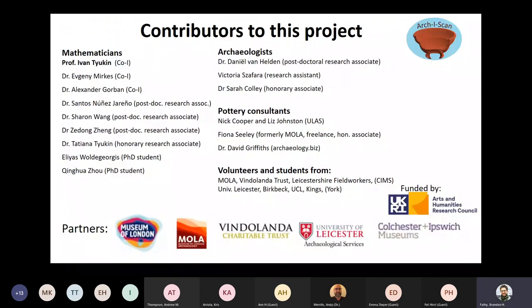Okay, so that's probably really about all I want to say, except as I said before, there's been lots of people involved in this project. I'm really just standing here as a spokesperson for all these people, lots of mathematicians. I've mentioned the three co-investigators and the number of postdoctoral research associates who've been part of this project. But there's also two of Ivan's PhD students who've been doing the explicable, I keep saying explicable, but they call it explainable in maths, explainable artificial intelligence.